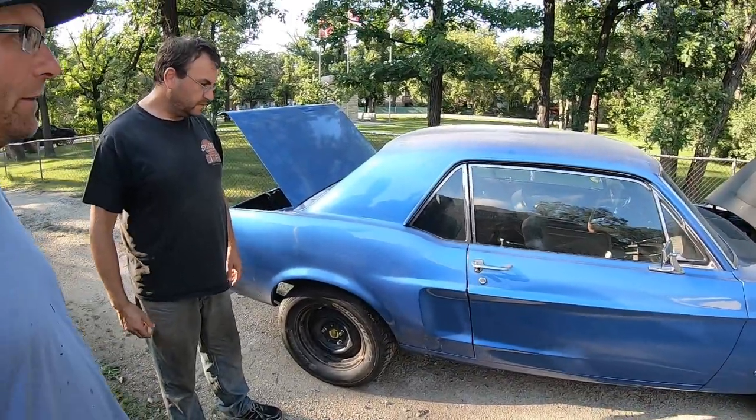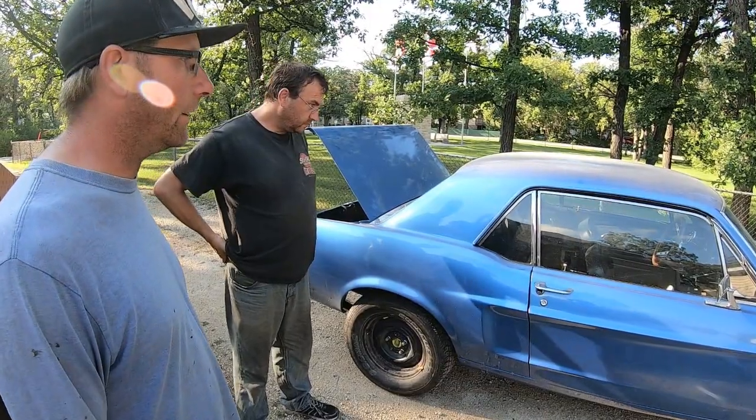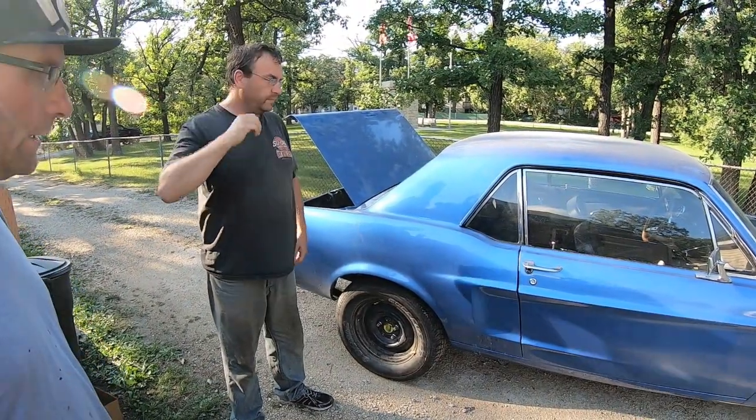Like I said, there's probably a million things we're forgetting about this car, but we'll keep making videos on this, because we're going to start working on it again. We'll start showing you other things, and I'll get a little bit more in detail on the engine and everything else.